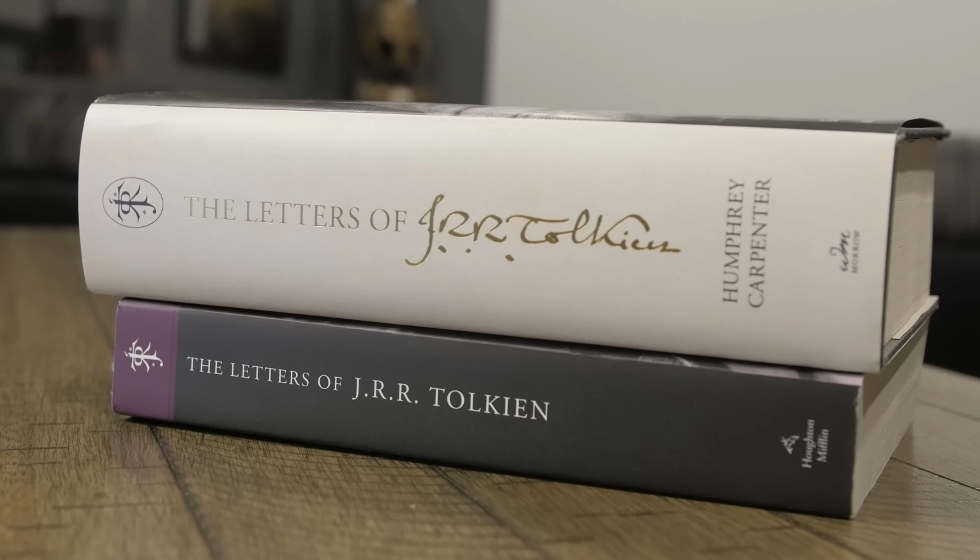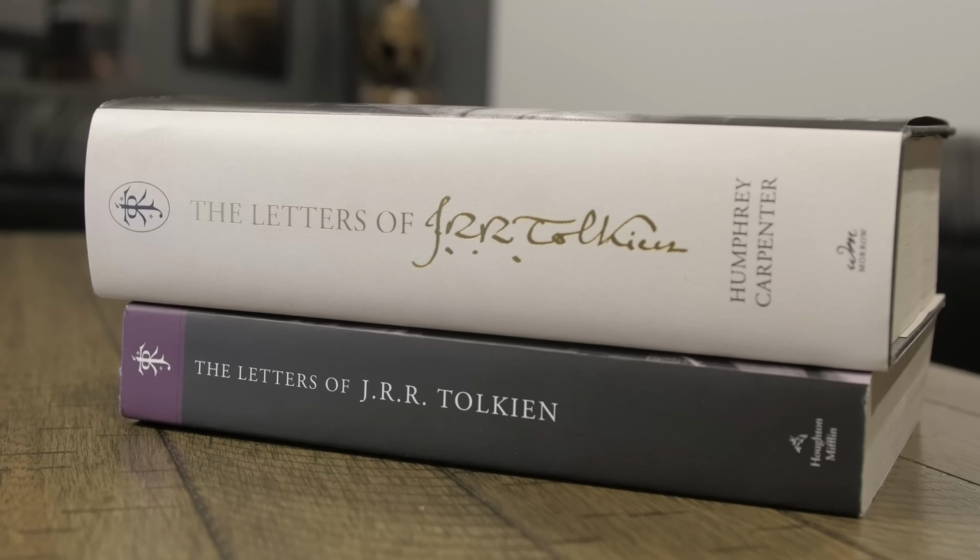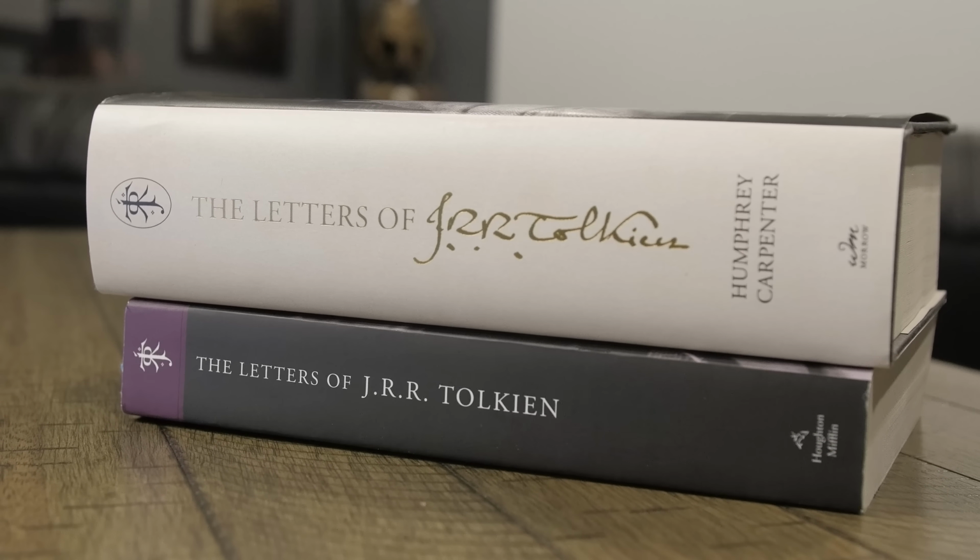I'll give you some of my personal favorites of what I've read, and of course I'll give my thoughts on this book as a new addition to the bookshelf as well. Now first off, what this book is: it is, as I said, a revised and expanded edition of the letters of J.R.R. Tolkien. The easy part is that it is expanded, and there are in fact 154 new letters to be found in this book.